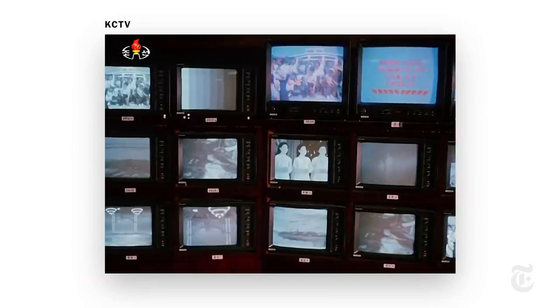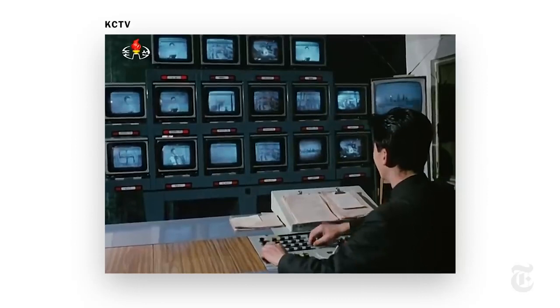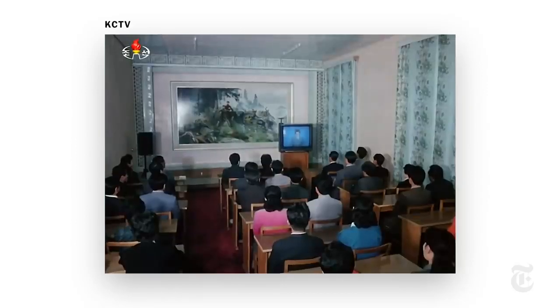We finally got intel sources in Washington, D.C. to confirm that they believed that Kim Jong-il had suffered a stroke several weeks earlier in August and was in a coma. State television didn't cover Kim Jong-il's ailments. All they showed on state TV was old documentary footage, but no new images of him moving for months. North Korea never acknowledged his illness. Never.